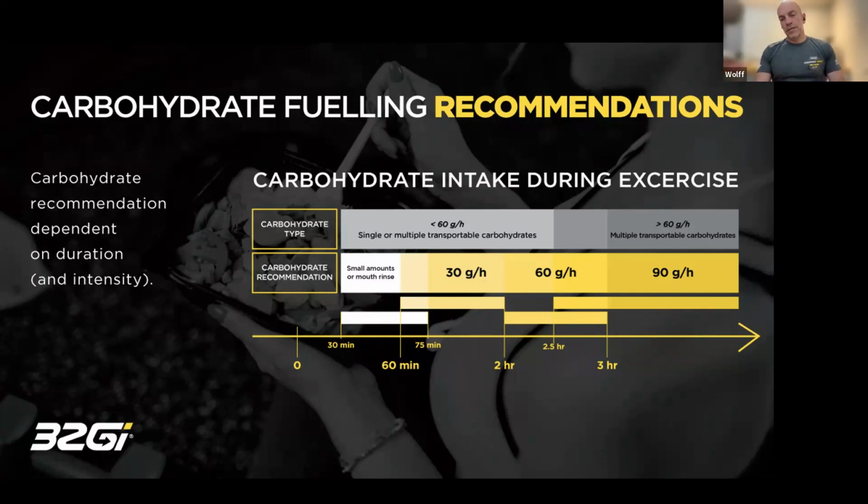But it's very important to understand: low carb, I would say, is around 0 to 30 grams of carbs per hour. Once you go above 30 towards 60, that's more medium to nominal carb intake. Then higher carb intake starts to go over 60, up to 90 grams of carbs or higher per hour. You can see from the time scale there, at 2 hours or over, the recommendation is to start moving, at around 2.5 to 3 hours, to around 60 grams of carbs per hour, and then up to even 90 grams of carbs per hour.